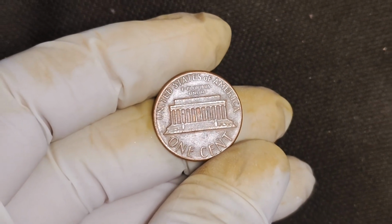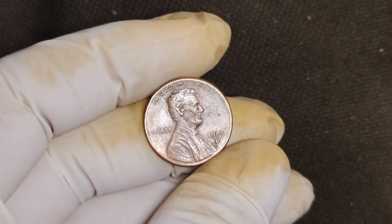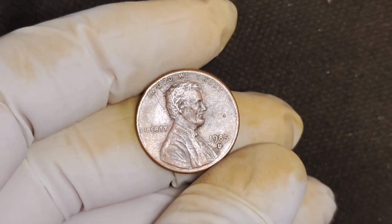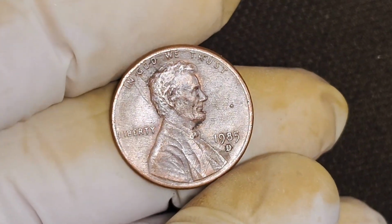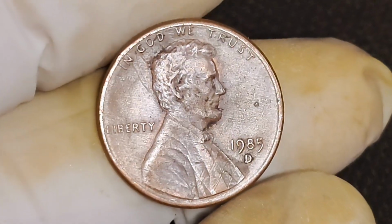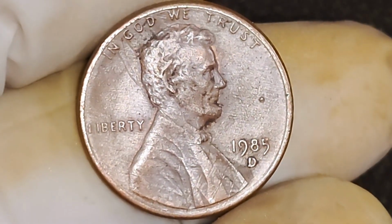So, what have we learned today? The 1985 D Lincoln penny isn't just a throwaway coin that you toss into your jar at the end of the day. It's a potential goldmine if you know what to look for. Whether it's a unique error, a minting flaw, or just a pristine example in the right condition, this humble penny could be worth a whole lot more than you thought.